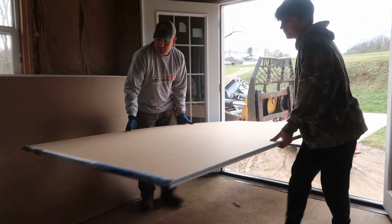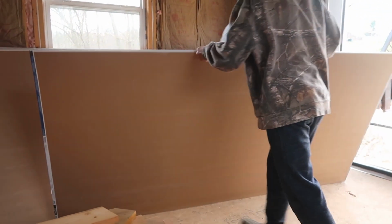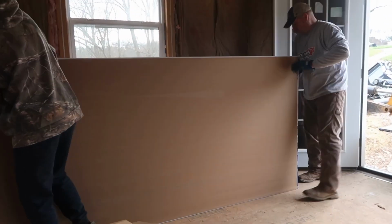So here's what we got. We got the drywall going. You guys see this drywall? Drywall's ready for mud. The ceiling's going to have wood, but the sides are going to be drywall, painted. Miss Kim likes that look. The windows need trimmed out.